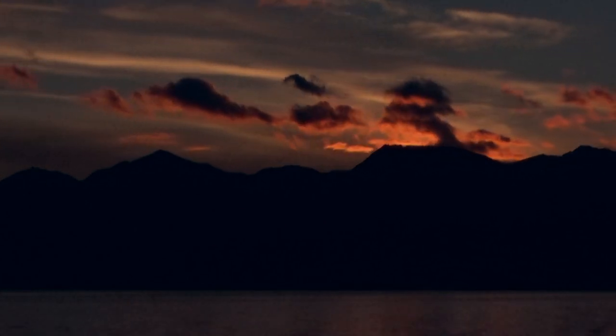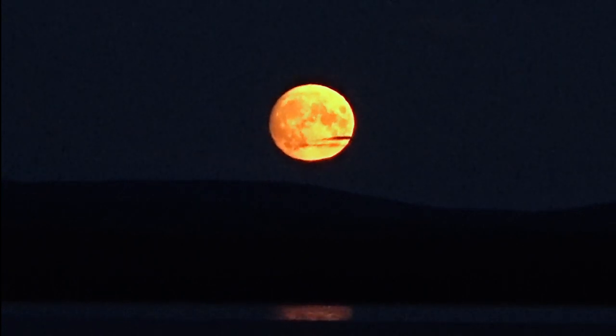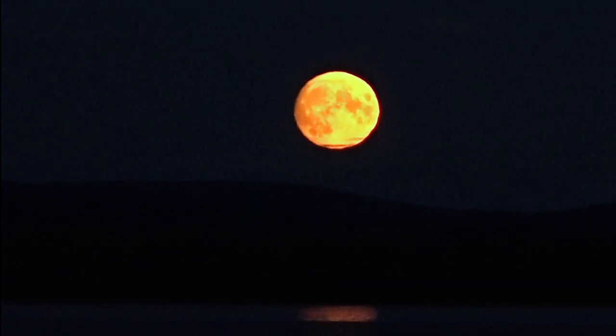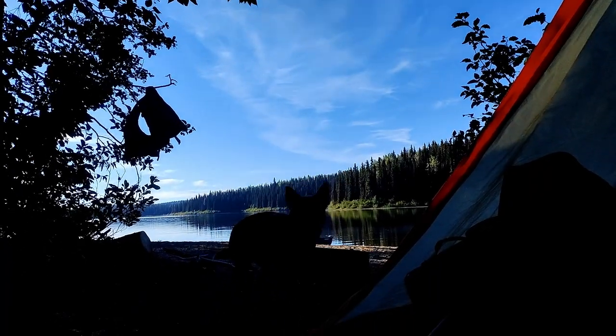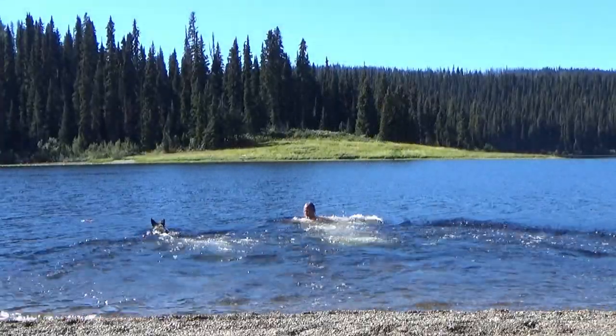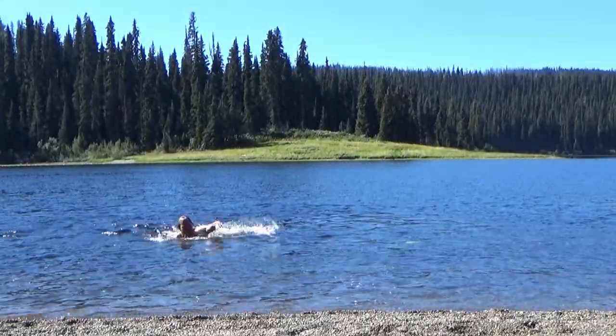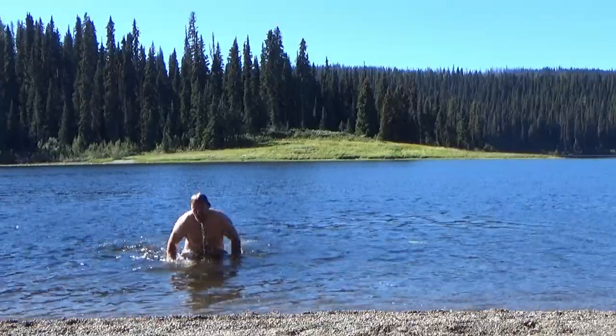It is pretty amazing when on one end you have a sunset like that, and on the other end you have a moonrise like that. Oh, that's cold. Woo! Oh!